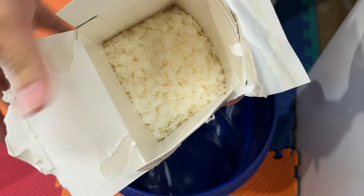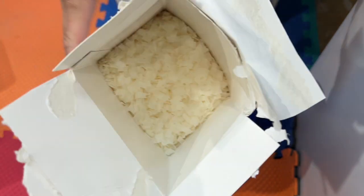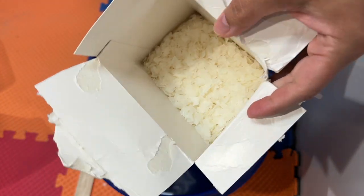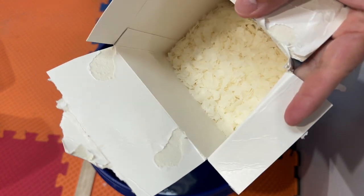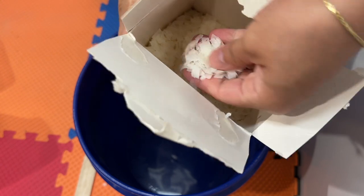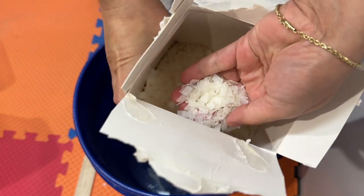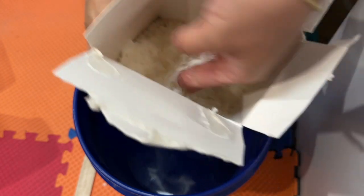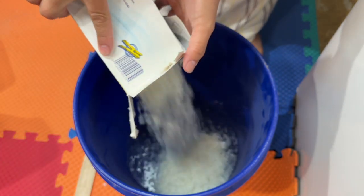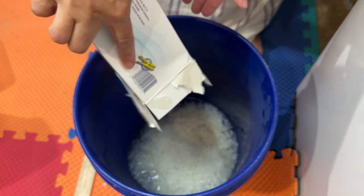I just opened this and it smells really clean. I really wouldn't even suggest using a scent booster unless you really need it, or you just like that scent, you prefer it. But this actually has a really good scent to it, and it feels really good. Look at that. It's just little flakes, so it'll be able to melt easily inside of this hot water. I'm going to pour it all in. There you go.